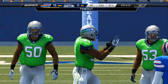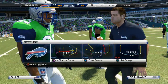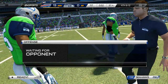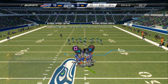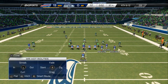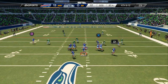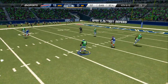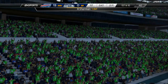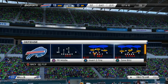Defensive captain looks over and signals an immediate timeout. Come on, let's go! The single back. Three down. Hey, watch that, watch that! In position, they read the quarterback's eyes, and it led to an interception.